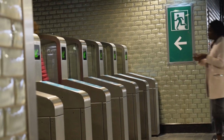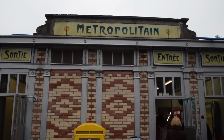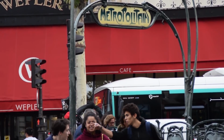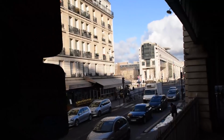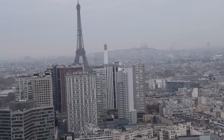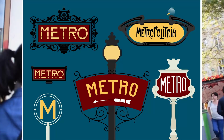First off, before you even ride the Metro, you've got to know where you can find them. Now most metro stations are underground, however, there are some, such as Metro Line 6, which do go above ground quite often. You can find metro stations scattered all throughout the city, so you just need to look for the sign that says Metropolitan or Metro, like this one right here.